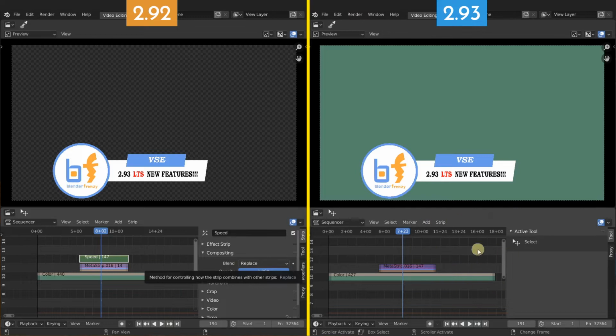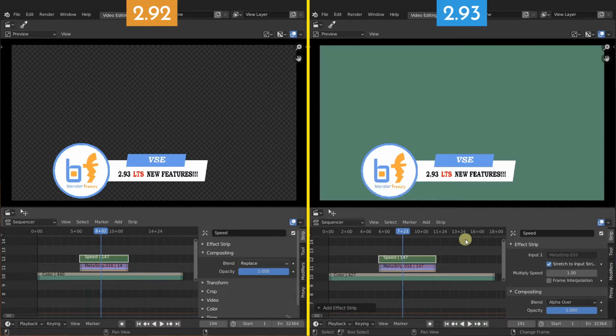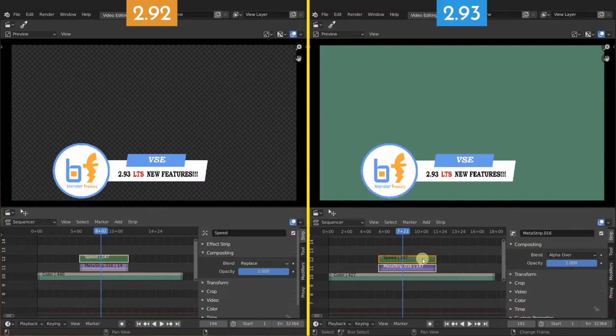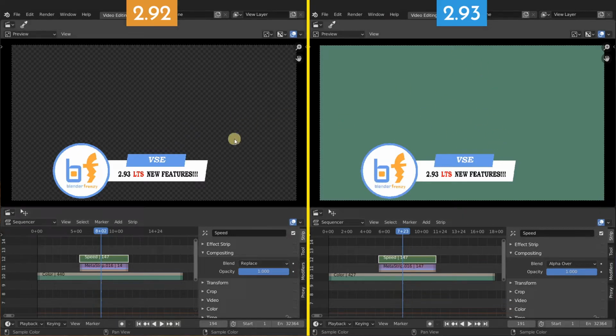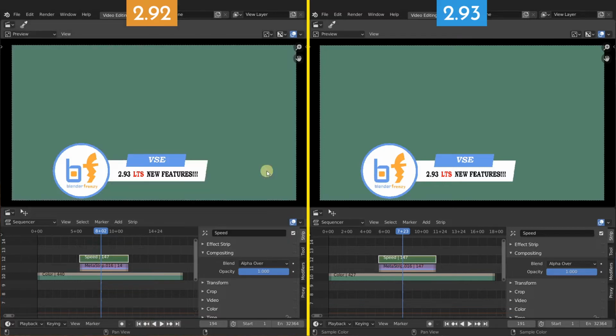Over on the right, I've got Blender 2.93. If I select my meta strip, it's alpha over, and then if I add in a speed control here, it inherits that blend mode of alpha over. So they're both automatically alpha over. And you can see we don't have the transparent background here. So for this one, we'd have to actually come and manually change this from replace to alpha over to have the same effect. I'm assuming that's the case with any of these here.